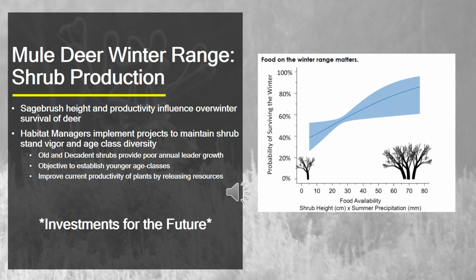Again, even though deer are relying on their fat built up over summer to survive winter, food on winter range still matters. Deer are primarily consuming new growth of shrubs during winter, such as sagebrush, and there is a relationship here that the better the shrub productivity is, the better chance of surviving winter.